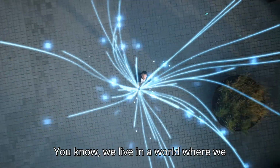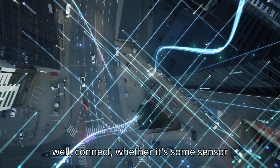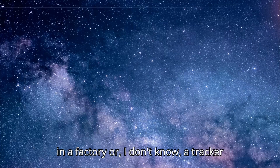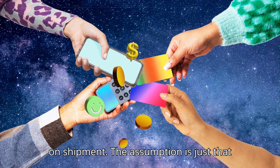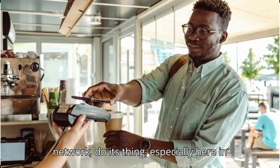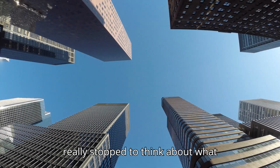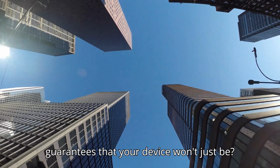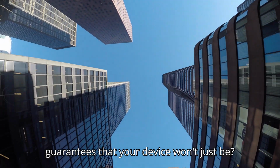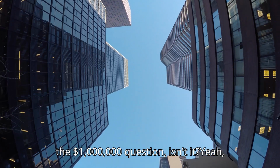We live in a world where we just expect our connected devices to, well, connect. Right. Whether it's some sensor in a factory or, I don't know, a tracker on a shipment, the assumption is just that it'll seamlessly jump onto a cellular network, do its thing, especially here in North America. But have you ever really stopped to think about what guarantees that your device won't just be shouting into the void? That is the million-dollar question, isn't it?